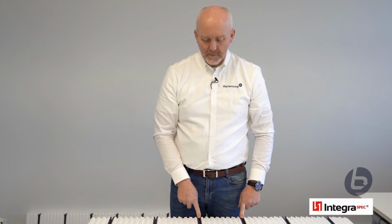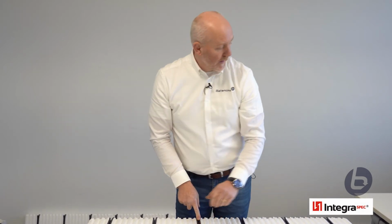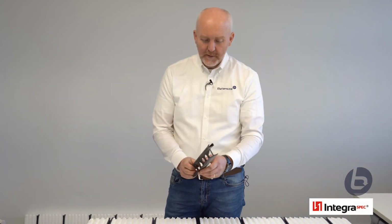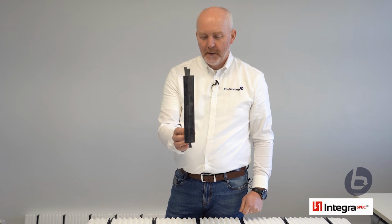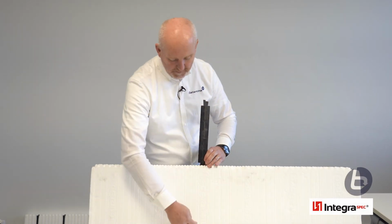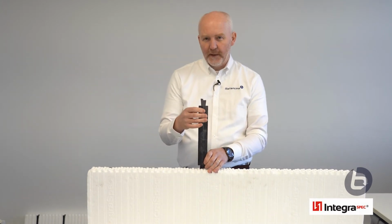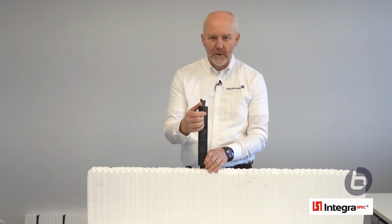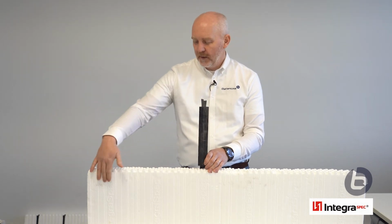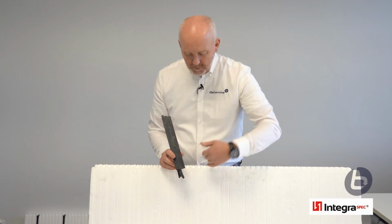In each panel we have an insert which is moulded into the panel every 8 inches. Our insert is the shape of the writing you can see on the panel, and that's what's behind it. This is where we can screw our plasterboard or fixings. So you have a furring strip every 8 inches, and it's easy to find because of the logo.